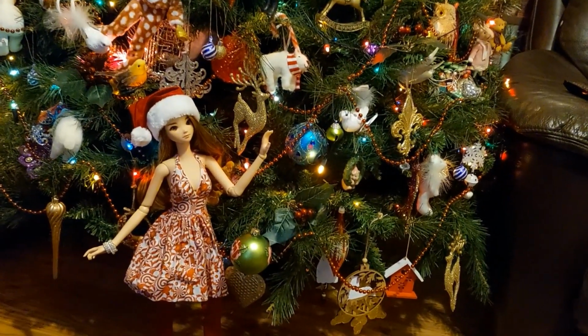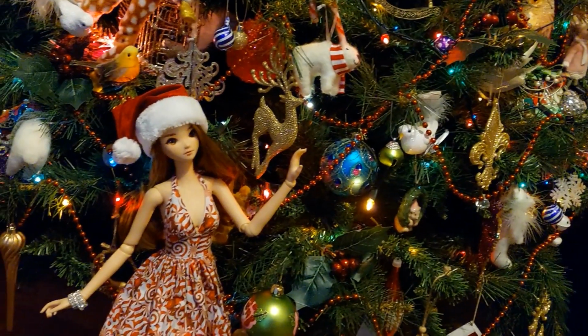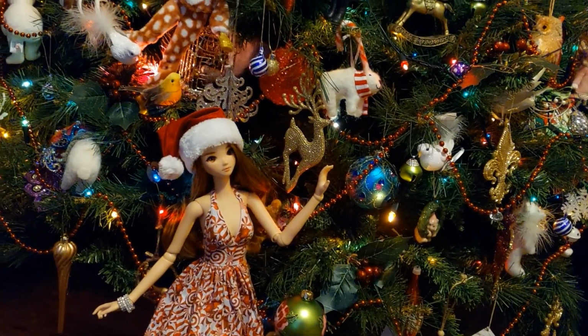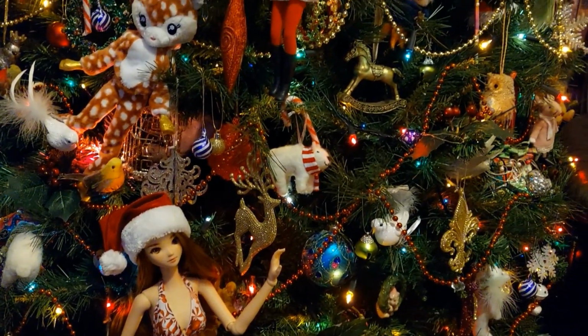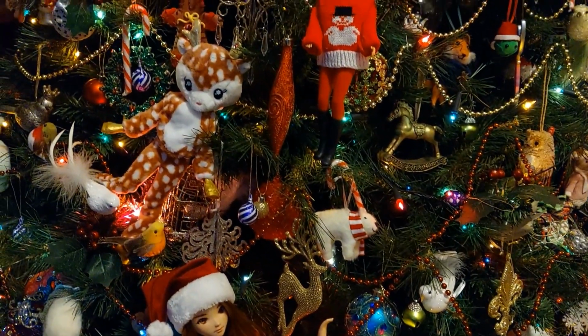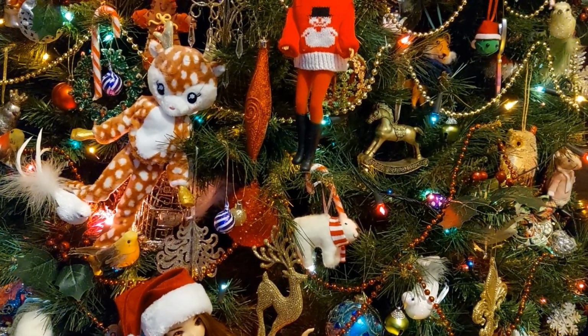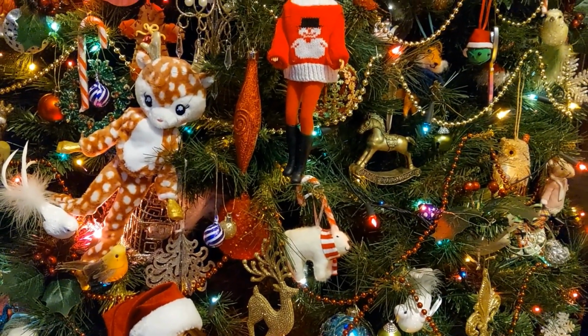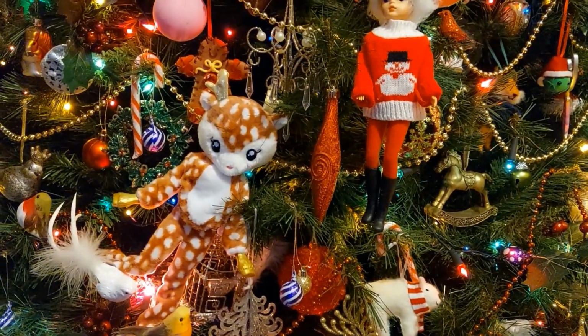Oh, there we go. We have our Smart Doll Bree here, looking very gorgeous in her dress from Bella's Doll Clothes. And she has a Christmas hat on and sparkly bangles. She's going to move up the tree, and who do we find? Over here in a nice furry suit, we have got Barbie Cutie Reveal. Absolutely love this particular one. It's the little deer one. The outfit is just so cute.